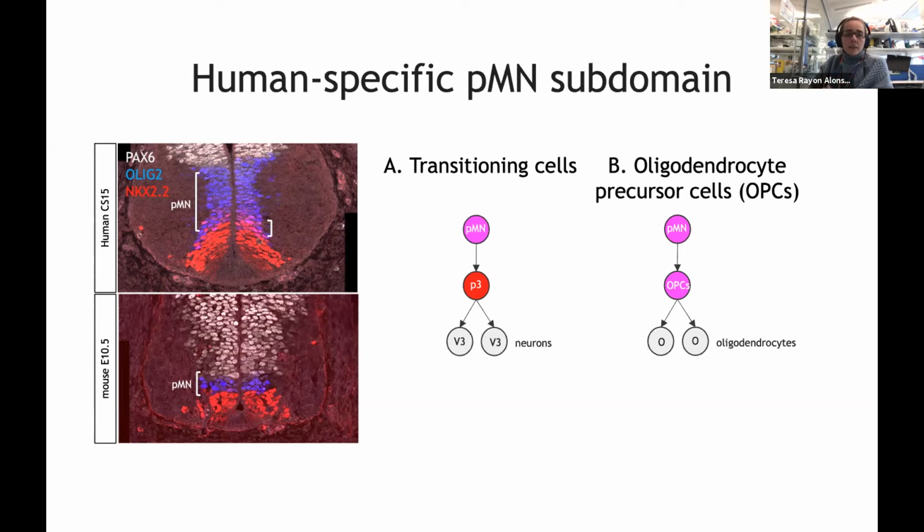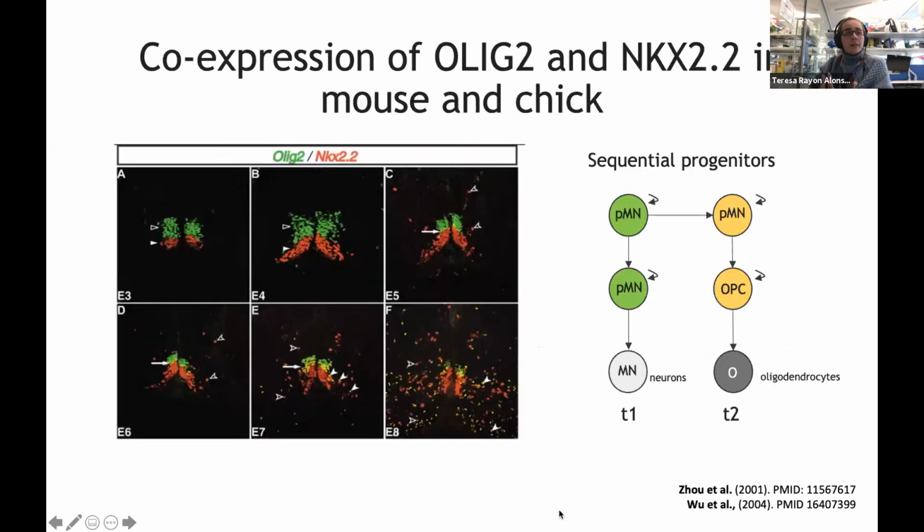And this hypothesis comes from the fact that in the developing chicken and mouse spinal cord, when we look at when these two genes are being co-expressed in the developing spinal cord, we find that this happens at late stages in development. You can see it here in yellow. So the idea is that the moment that these two genes become expressed at once in the developing spinal cord, there's a switch from progenitors generating neurons to progenitors generating glia.